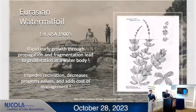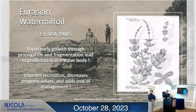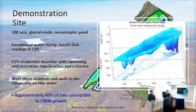This is our demonstration site, which is Green Pond, not far from here. A glacial lake, about 2.5 miles long and a half mile wide. About 300 of our roughly 500 acres is susceptible to Eurasian milfoil growth. Highlands region, average depth is about 15 feet.